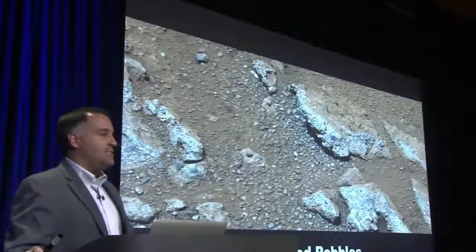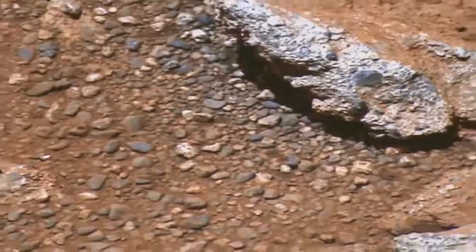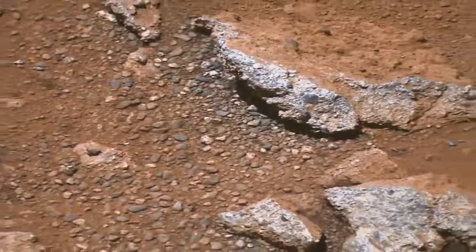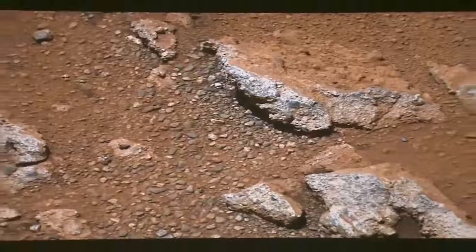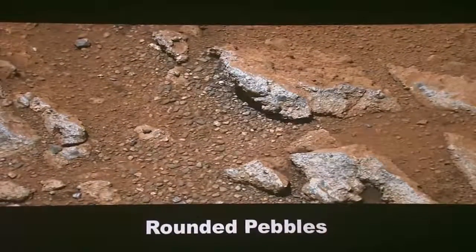And we thought that might be the case from outlines of an ancient river that we could see near our landing site. But this is really the first time that we've been on the surface of Mars and with our own robotic eyes, seen something that we can all relate to, rounded pebbles in the bottom of a stream bed.